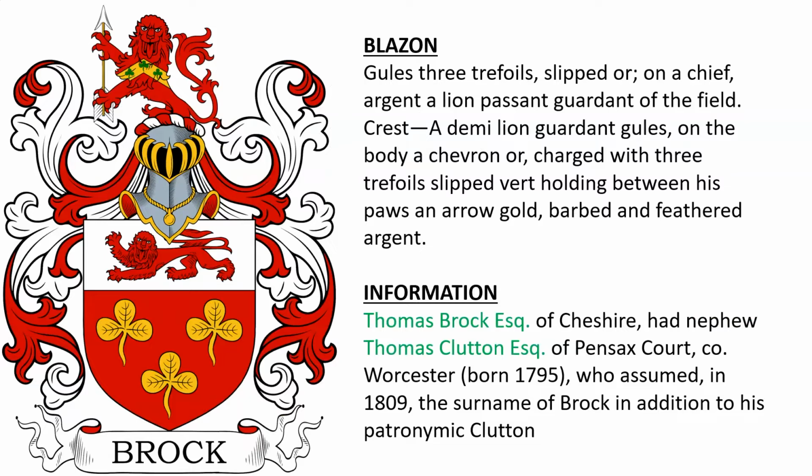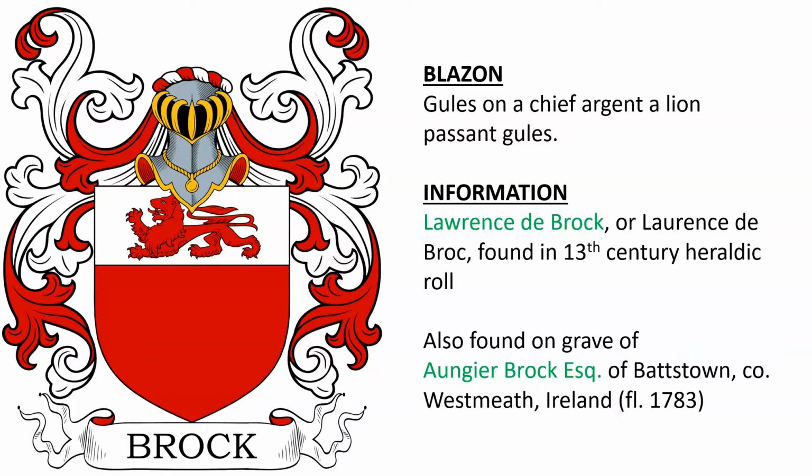Coat of arms of Thomas Brock, Esquire of Cheshire. He had nephew Thomas Clutton, Esquire of Pensax Court in Worcestershire, born around the year 1795, who assumed in 1809 the surname of Brock in addition to his patronymic of Clutton. Coat of arms of Laurence de Broc, spelled differently, found in a 13th century heraldic roll. It was also found on the grave of Angier Brock, Esquire of Batstown in County Meath, Ireland, who was alive in the year 1783.